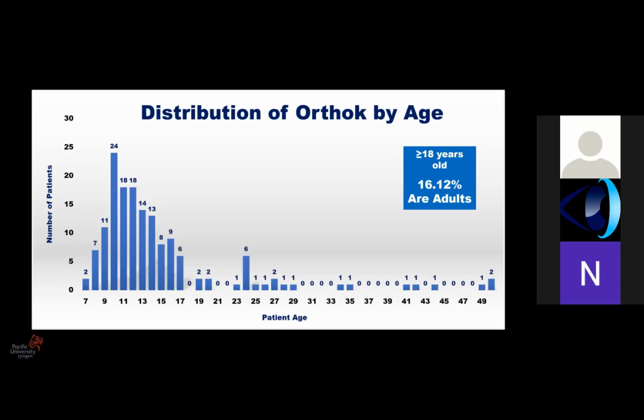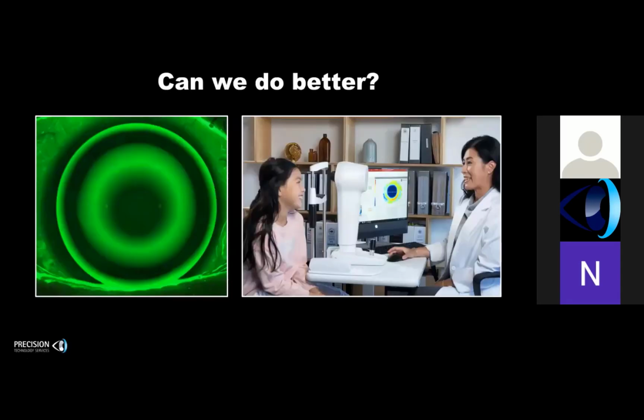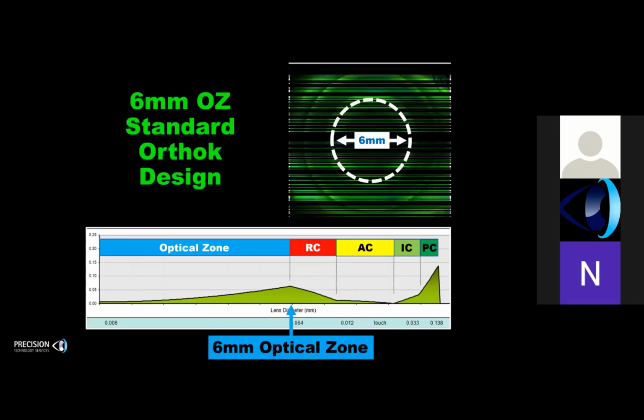There was quite a high percentage of medical practitioners that had been part of this adult cohort. Well, let's get back to our question. Can we do better than our orthokeratology that we are fitting today? Does the 6mm optic zone, that's always been the workhorse construction for Ortho-K, is that where we should be with myopia control and not adult fitting?